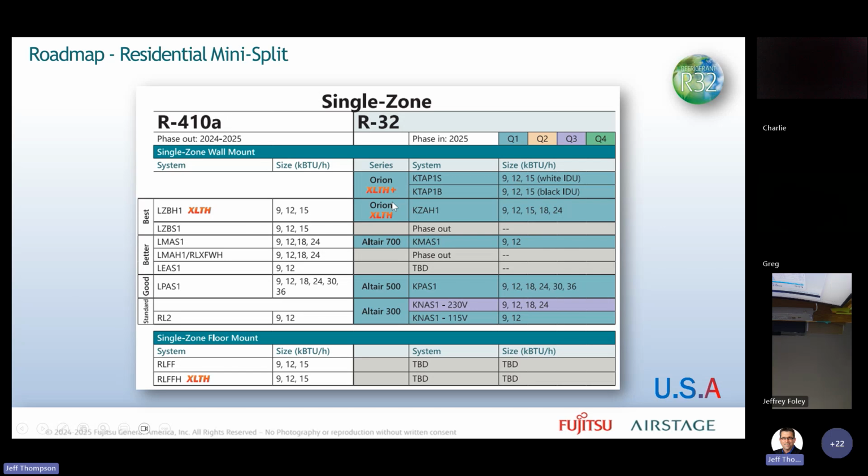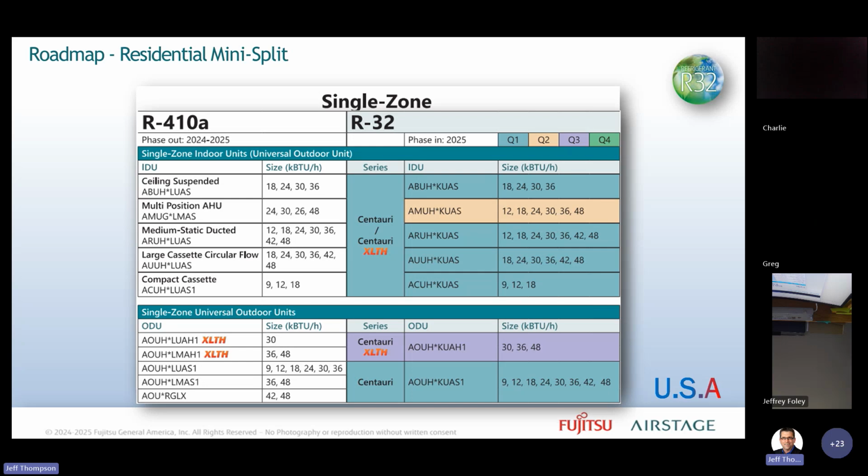That's really the Orion XLTH and TH Plus, and the Altair 700, which is equal to the LMAS1 currently. That'll be available, and the Altair 500 and 300 also, with the exception of the 230 volt Altair 300. You can see that KNAS1 looks like it's going to be more towards Q3. Also, you can see some of what's being phased out in that tan looking color. But most of it will be the end of Q1 or sometime in Q1, Q2, with the 230 volt Altair 300 being in Q3.